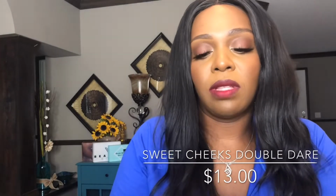And last up in the box, we have the Sweet Cheeks Double Dare Blush. And this is what the outside packaging is looking like here. And we have the shade, I don't know if it's Double Dare. Let's see. Okay, I think it's Sweet Cheeks. So this is how the outside packaging is looking, guys. Let's see if we can open it.